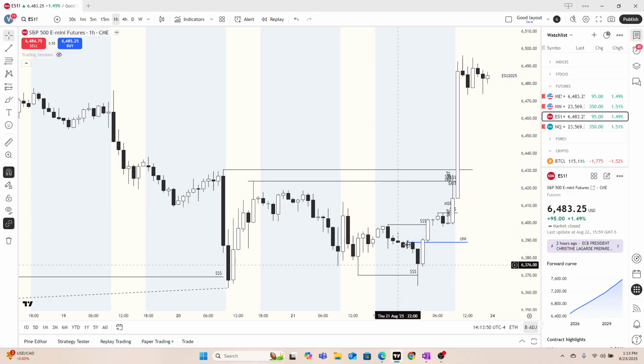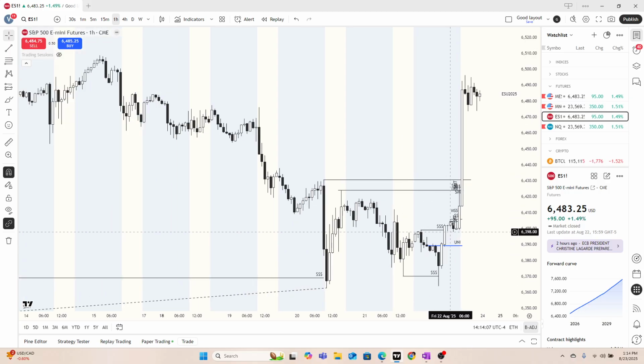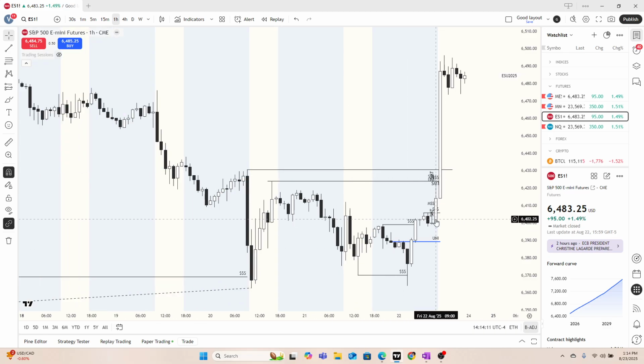So overall, this was looking really good for a move up, right? And we had this unicorn model on the 1 hour. You could have said here or here, I guess, is the 1 hour unicorn. Either one works. This is kind of like the breaker block right here. So yeah, coming into the day, I was very bullish, as we've seen this model, right? But now I was just kind of gonna wait for an entry, right? I want to see some more liquidity get swept, so I know that wants to be protected, and then some signatures up to protect that low. Enter in there, and we run.